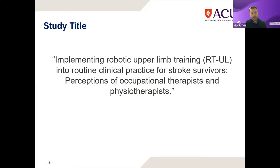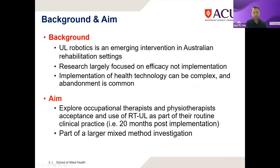So the title of this study, which has just been submitted to Disability and Rehabilitation, is Implementing Robotic Upper Limb Training into Routine Clinical Practice for Stroke Survivors, and really looking at the perceptions of occupational therapists and physiotherapists who are the primary providers of upper limb rehabilitation within the Australian setting.